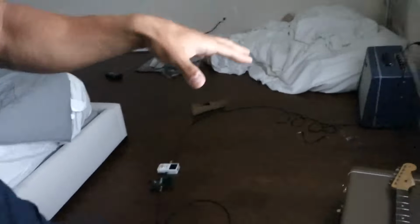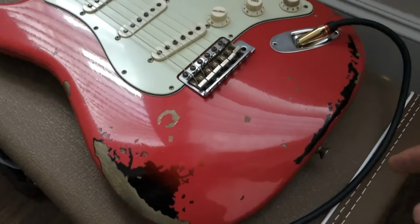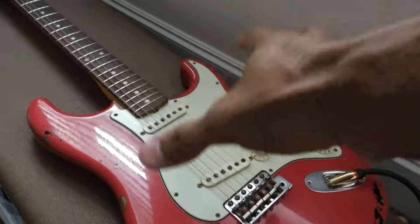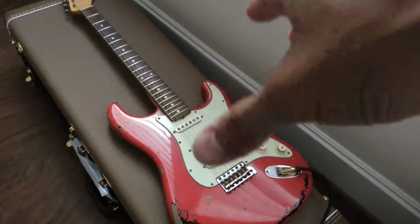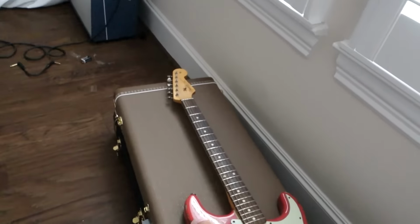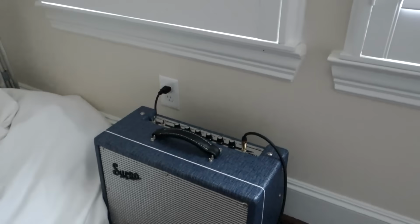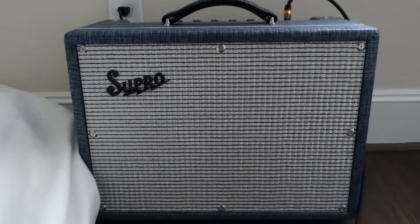So, I'm so happy that I'm in a position now where I can be able to, so nice, love it. I love it, I love it, I love it. I've got the Custom 24 and the 64 Strat. I'm playing through a Supro amp right here. And that's what it was set up.